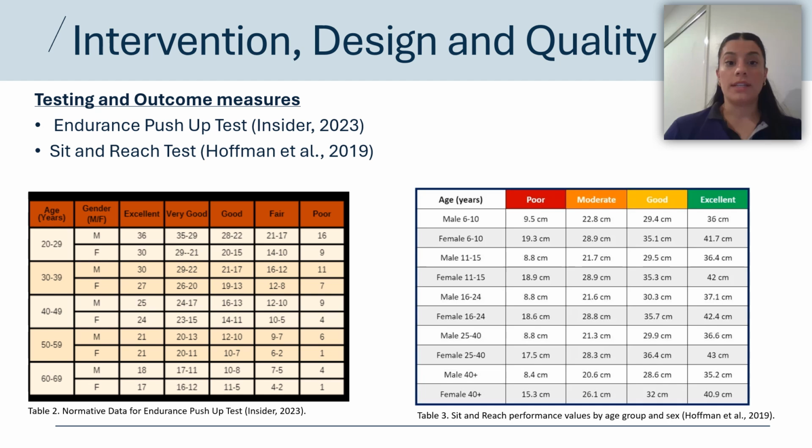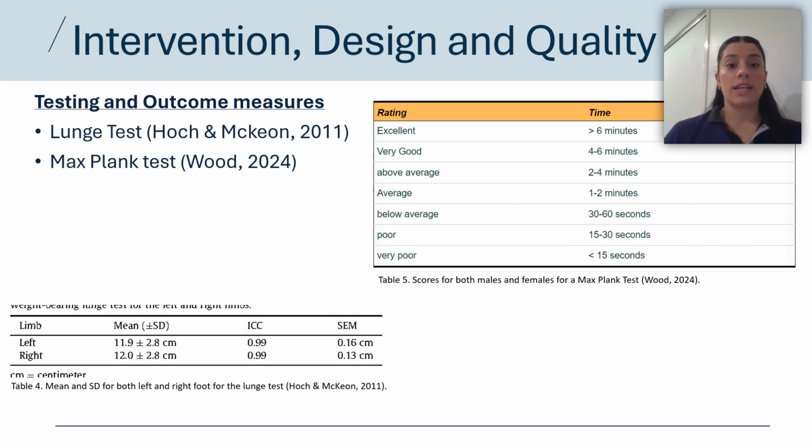My client improved in the sit and reach test. His initial result of 22 centimeters as an average fell in the moderate ranking for males, whereas his post-testing result, an average of 29 centimeters, fell in the good ranking for males between 16 to 24, as seen in figure 3. The lunge test is a great test to conduct with my client as it helps prevent any limitation or injury, as well as assessing where the client's dorsiflexion range of motion is at the ankle joint.